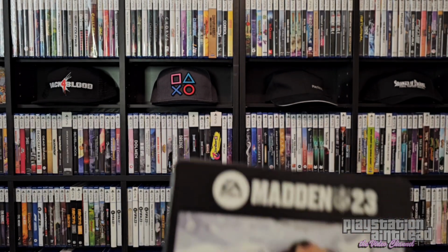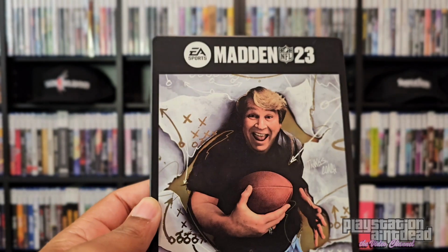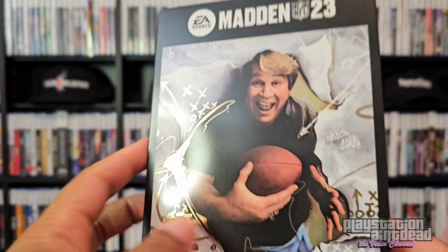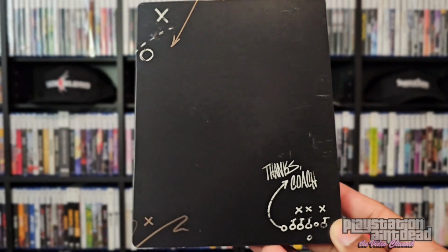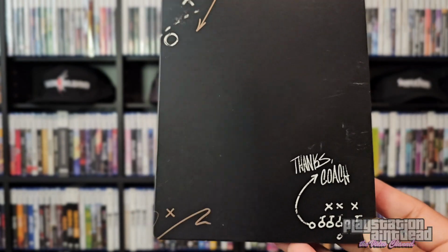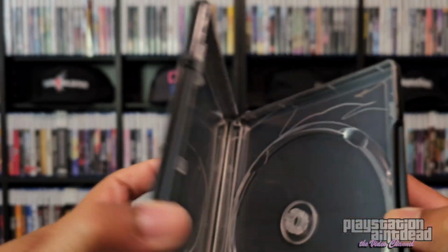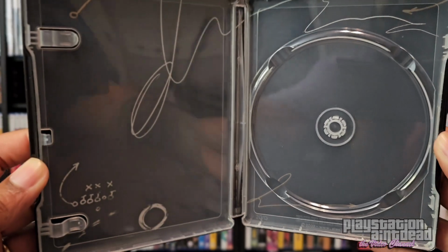Next up, we have the Madden 23 cover with John Madden on the front. I can't even remember, but I think this was a Walmart exclusive, now that I think about it. You'll see later here, they get the Madden Steelbooks for some weird reason. But yeah, this is the Madden Steelbook. A little shine to it, John Madden on the front, and you've got his signature and a play on the inside.